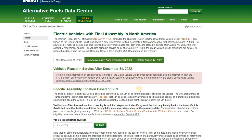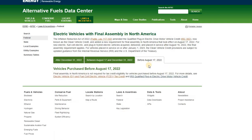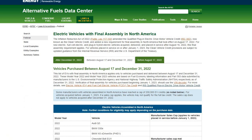And then last one here, this is the afdc.energy.gov website. This is helpful because if you are purchasing a vehicle on or after August 17th, and you're trying to verify whether final assembly was in America, you can use this website to search the VIN of the vehicle to determine whether that's the case. So we can see here on this tab, it says that vehicles purchased before August 17, 2022, final assembly in North America was not a requirement for credit eligibility. And that's again because the Inflation Reduction Act changed it, but they couldn't make it retroactive the full year. So it's starting on August 17th that became an issue.